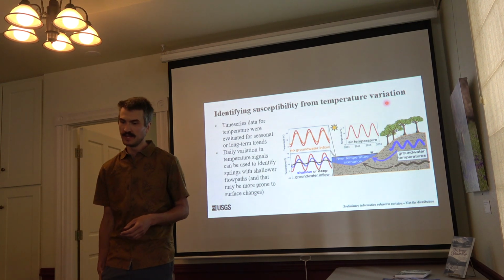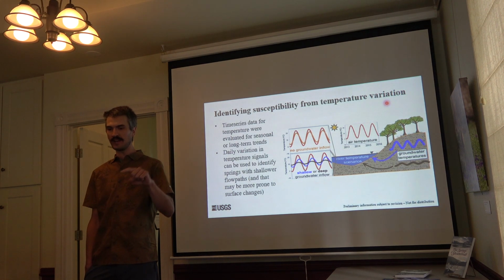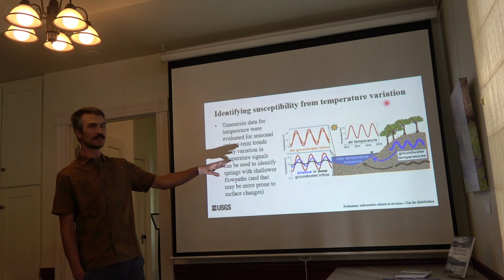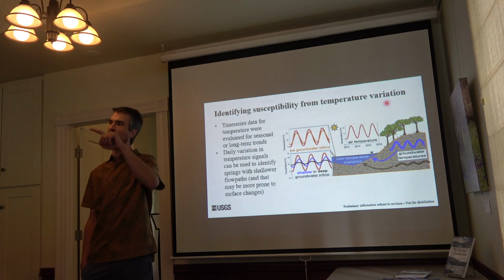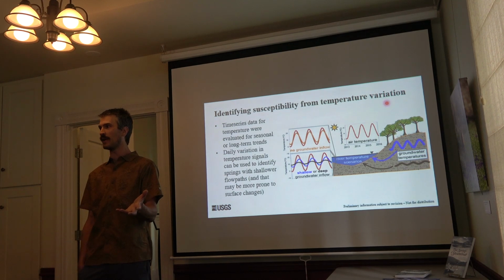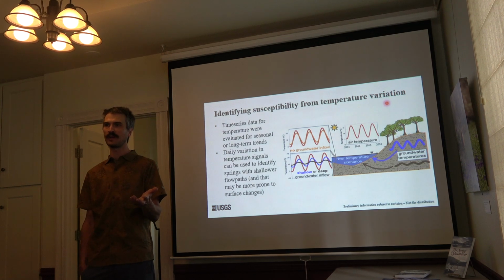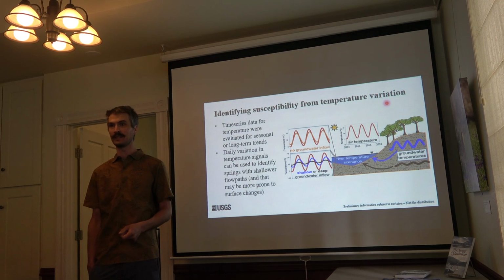Now we'll talk about identifying the susceptibility from daily temperature variations. And this is a graphic from a colleague of mine that I really like, because it helps us to understand how we can use diurnal temperature swings in water to identify if that is receiving no groundwater inflow, shallow groundwater inflow, or deep groundwater inflow. So because we have geothermal springs here, we would suspect most would be deep, but we wanted to use this technique to make sure we had some data to back that up.